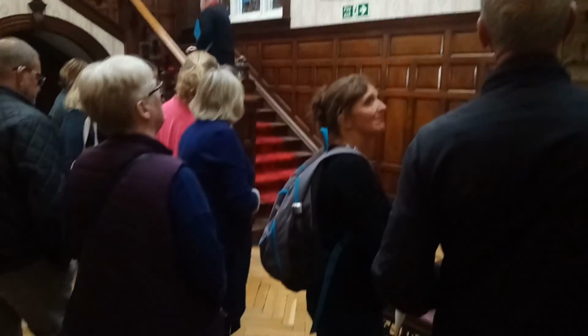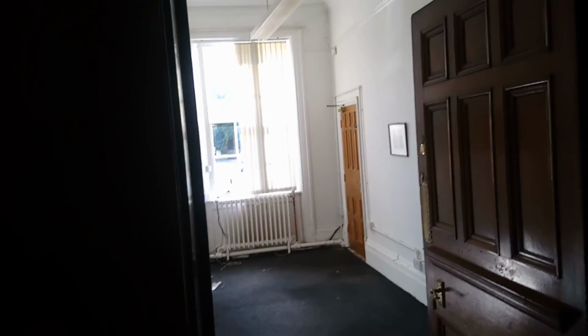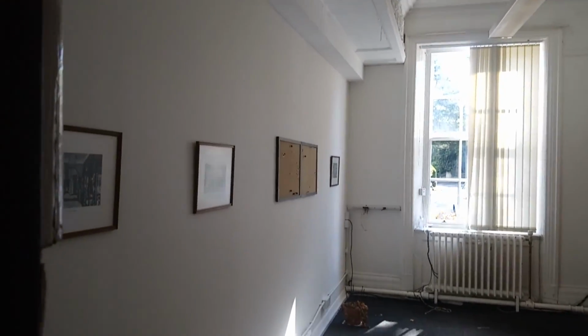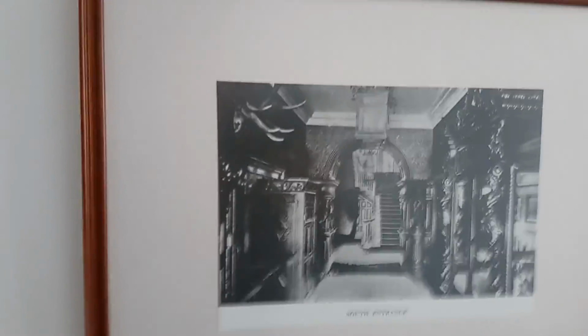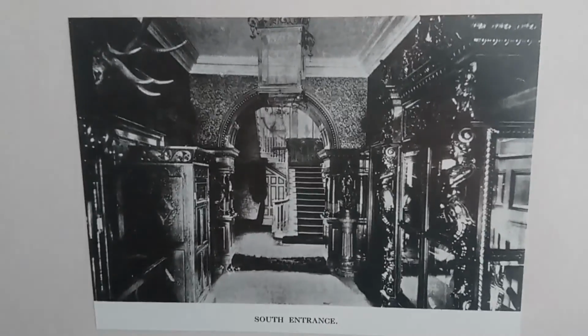Like I say, I don't know what they're going to do with this building, because they can't do much with it. It's grade 2 listed now. And it's quite an emotional moment for my dad here, because that was my nanny's, my dad's mum's office. I don't think we were supposed to go in here, but I thought, oh, I'll have a look at these pictures here. But that was the other entrance, the south entrance.